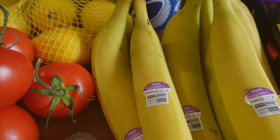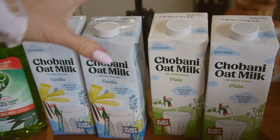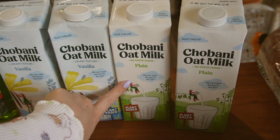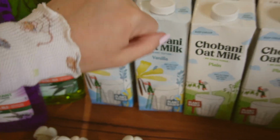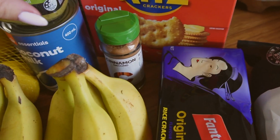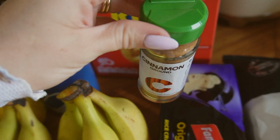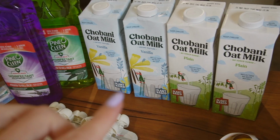Some lemons, bananas. Back here we have the best oat milk of all time. This is the vanilla and this is the plain. I like these ones for hot chocs. Clay also has this sometimes in his coffees, and then this one I put in my tea. Chili chips, I've been addicted lately. Fantastic rice crackers. Cinnamon, I've been loving a super simple banana smoothie with cinnamon, vanilla yogurt, nutmeg, and the vanilla oat milk.